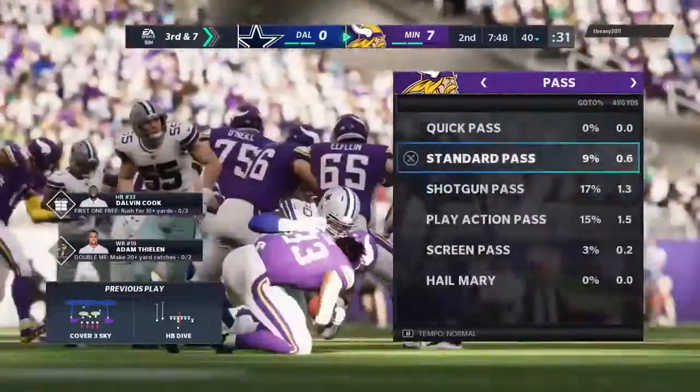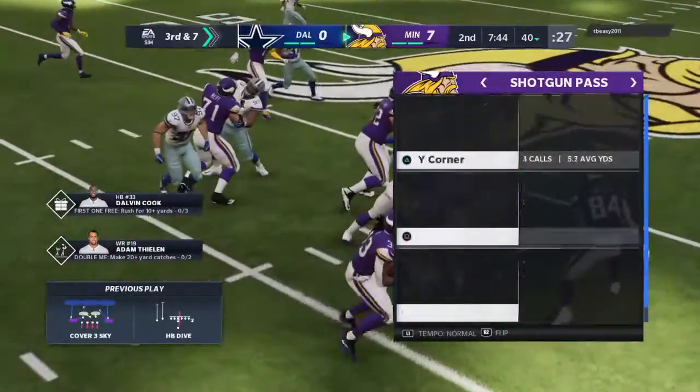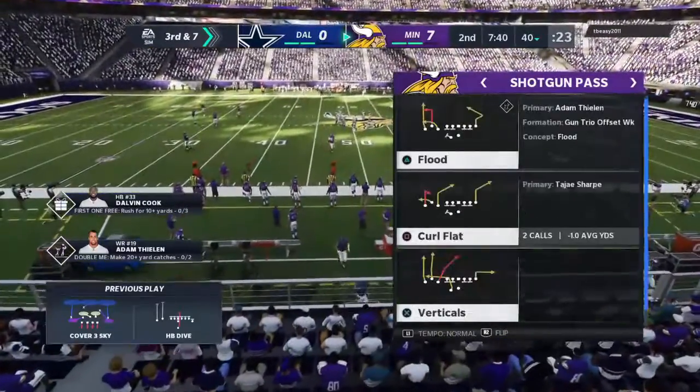This defense has really flown around in the first half. They've gotten to the ball carrier before they can really get started. Offense has got to come up with something else in order to try and get this running game going.